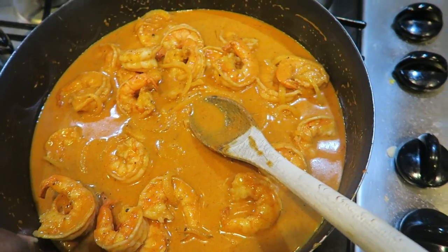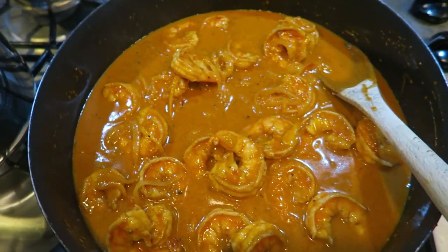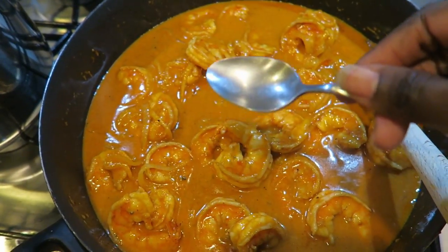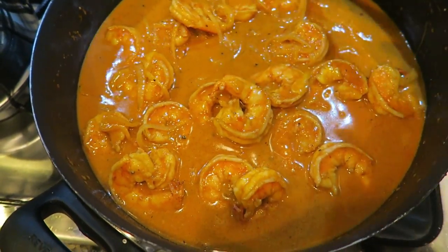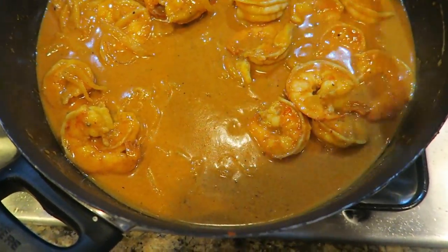So I'm gonna add about a teaspoon of this erythritol. All right, y'all, so I ended up adding 3 teaspoons, and it's not like I really measured. I was just using this and I kept tasting it, and that's the level of sweetness that I like. So make sure you guys taste it. I mean, everybody seasons stuff differently.